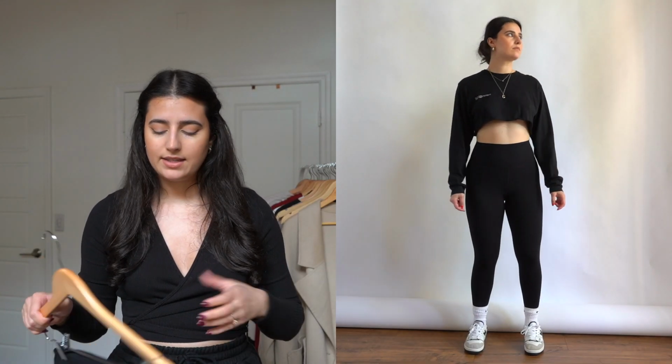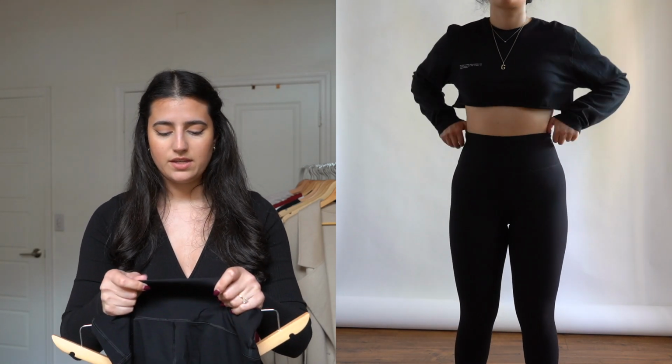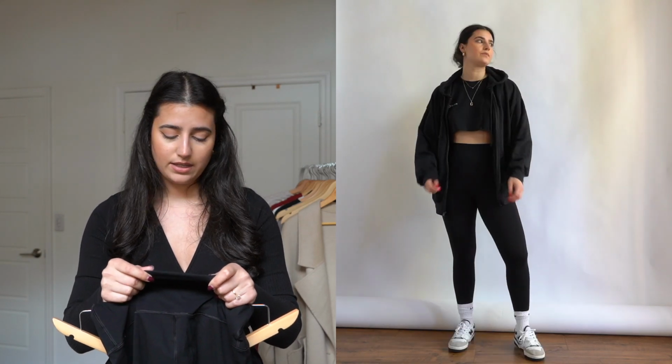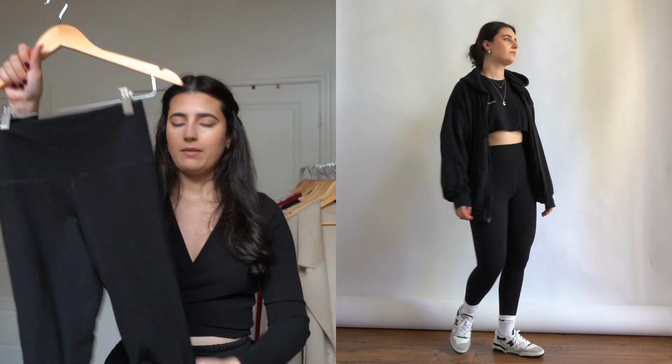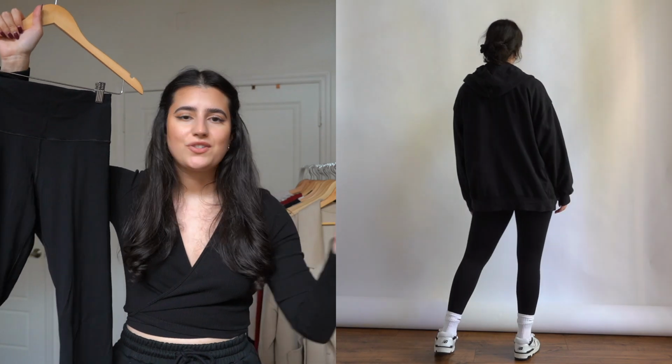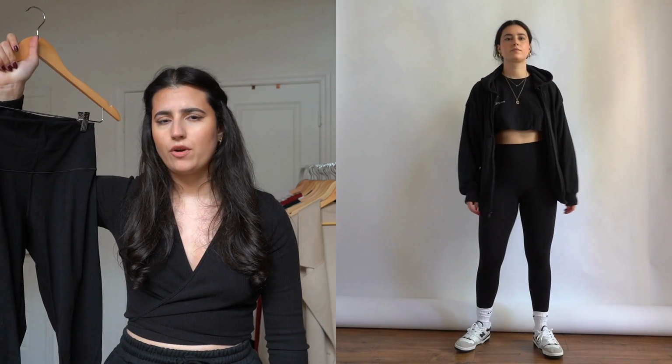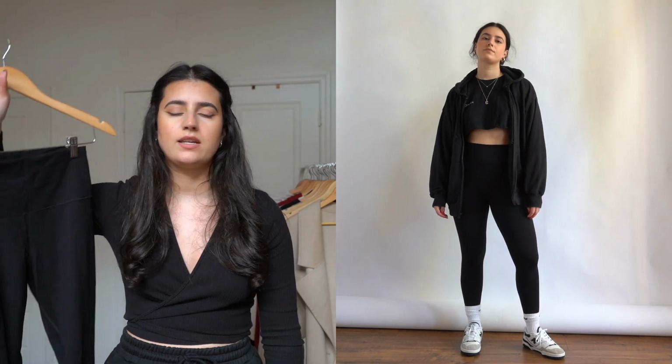EVERLANE obviously has a ton of basics, but they also have a ton of loungy pieces. And my favorite thing lately are their leggings. I have these leggings and for some reason I just really like the fit of them and the material. So these are their Renew leggings. I think that I'll link everything down below, but I mean, they're just leggings, you know, but there's something about the way that this hugs my body that I like more than other regular cotton leggings that I have.